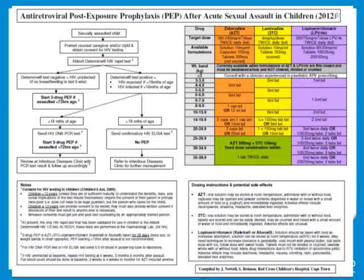Our third scenario is post-exposure prophylaxis. For children, we are still using AZT, 3TC, and Lopinavir/Ritonavir, the three drugs after acute sexual assault in children. In your older children, as soon as they're over 15, it's probably best to use your Tenofovir/3TC backbone, which one can combine with Lopinavir/Ritonavir, because the AZT does cause quite a bit of side effects.